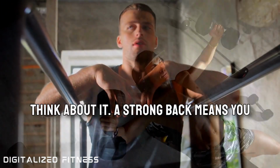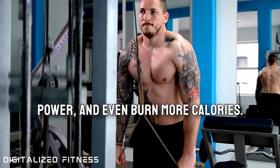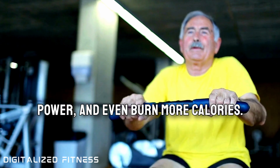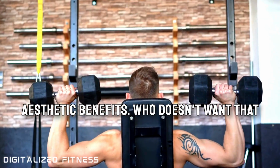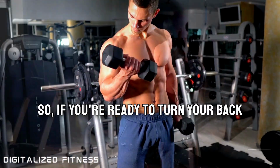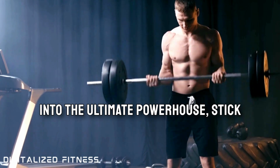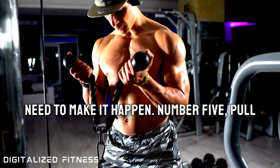Think about it. A strong back means you can carry heavier loads, move with more power, and even burn more calories. And don't even get me started on the aesthetic benefits. Who doesn't want that V taper that screams fitness? So, if you're ready to turn your back into the ultimate powerhouse, stick around. This video has everything you need to make it happen.